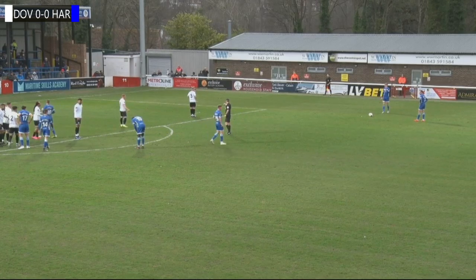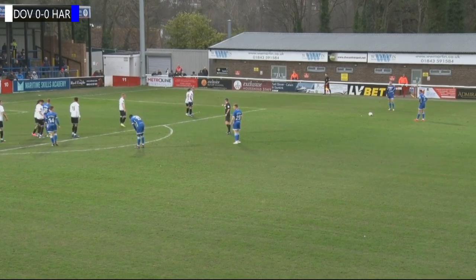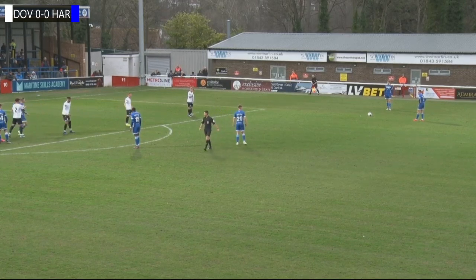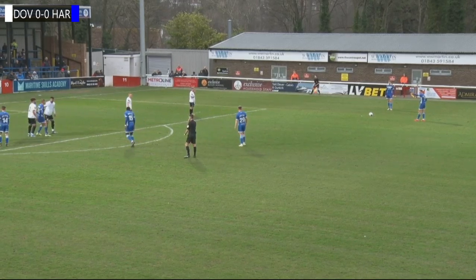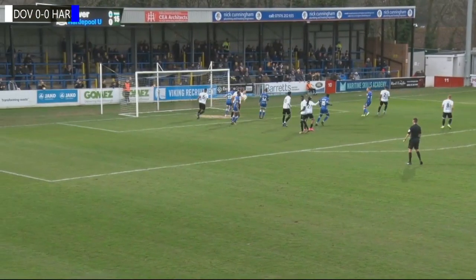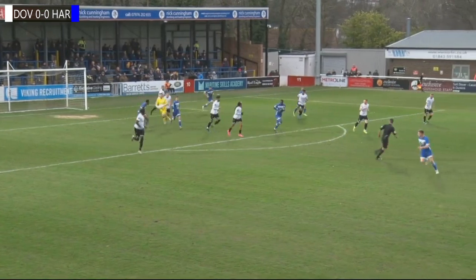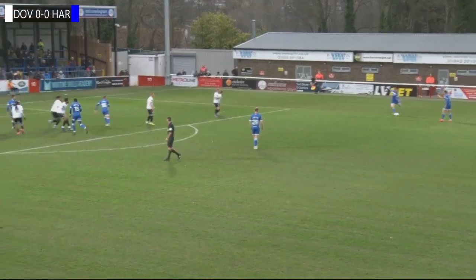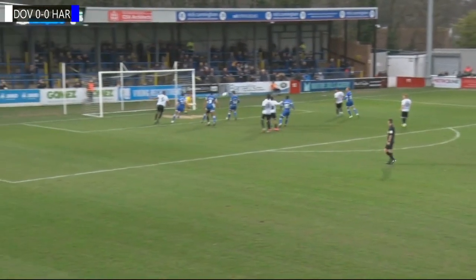Kitchen and Donaldson stand over it. Kitchen might be the favourite for the in-swinger from the right-hand side. It's a good position for Pools, though. Anderson is up from the back. So too is Gary Little in the middle. Kitchen goes for the shot, actually, and it's straight at Morgan. Reasonable effort, but never really had the venom to trouble the goalkeeper.